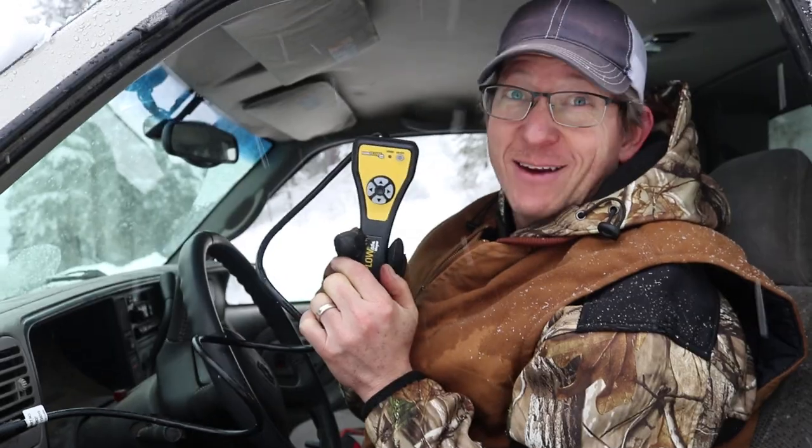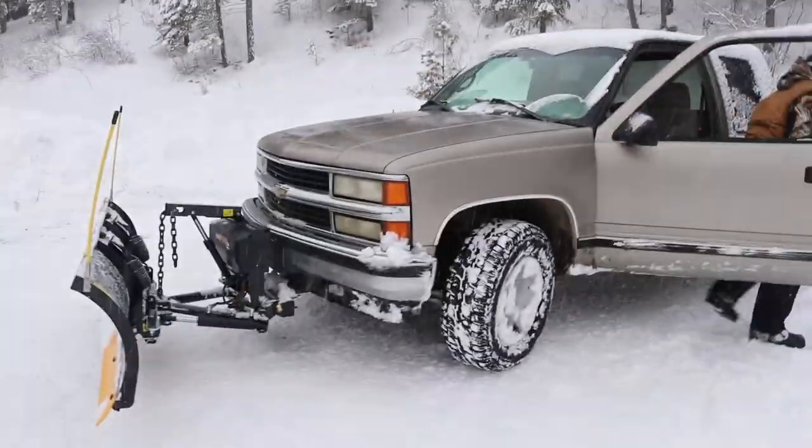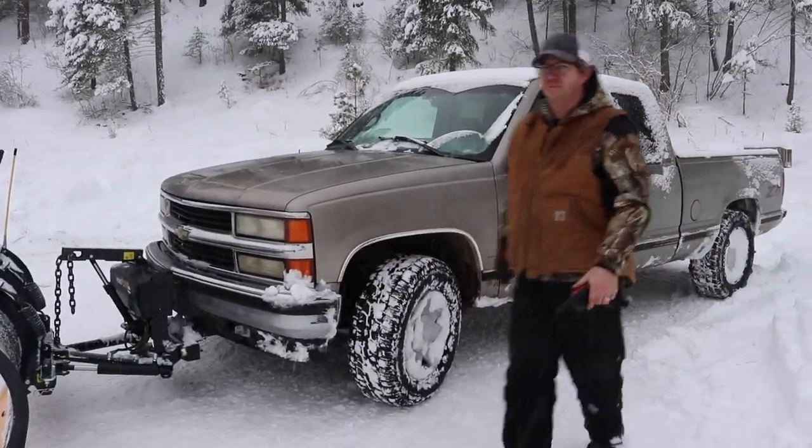So one very important feature to remember. Yeah. The off button. What happens when we don't press the off button, when Jason? You don't press the off button, you come back to your truck 2 days later to a dead battery. Yeah. How does it feel?